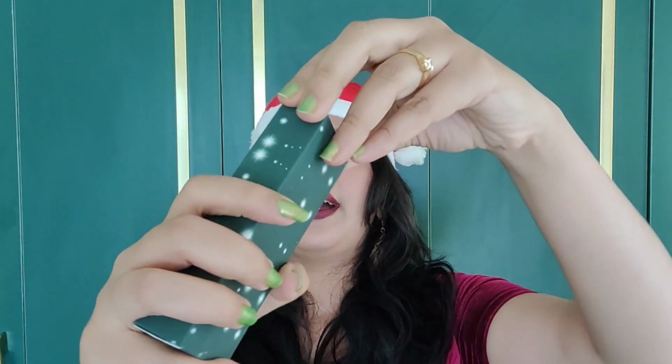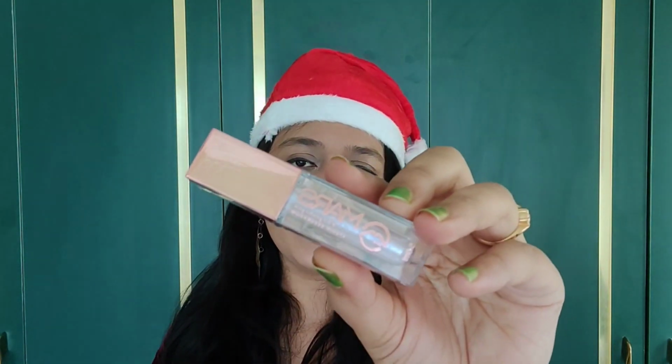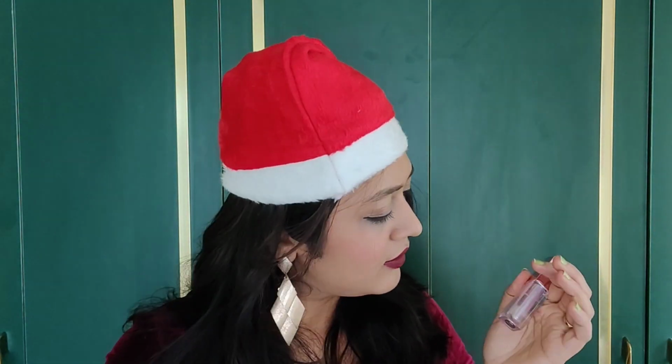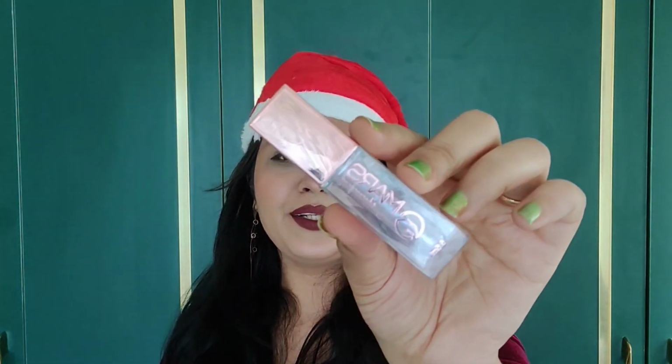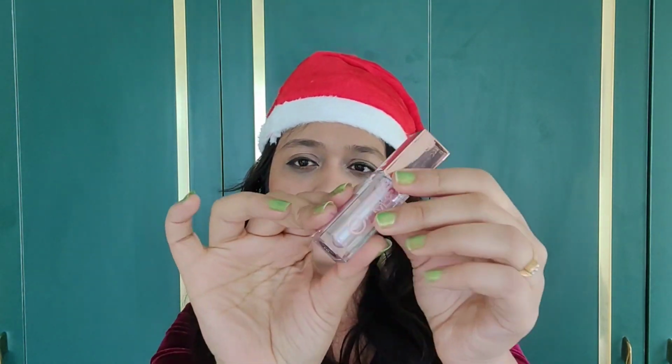Number 8 we have, what is this? Okay, this is a liquid eyeshadow, and this is a champagne-y pink sort of shade. I have not tried their liquid eyeshadows. I'll try and let you guys know. Let me know if you want a review of these products where I try all of them and give you guys a review. I'll do that.